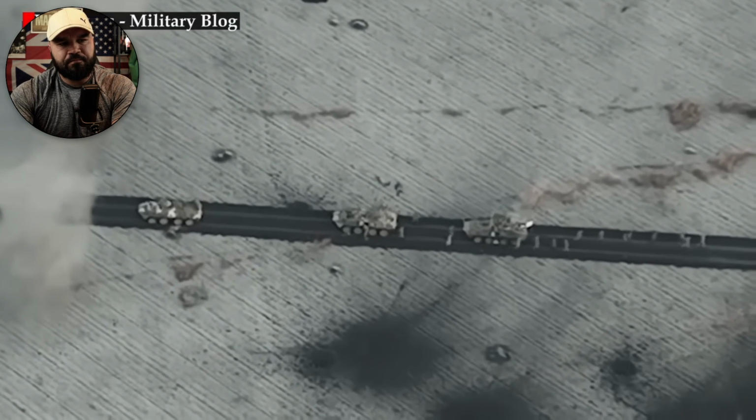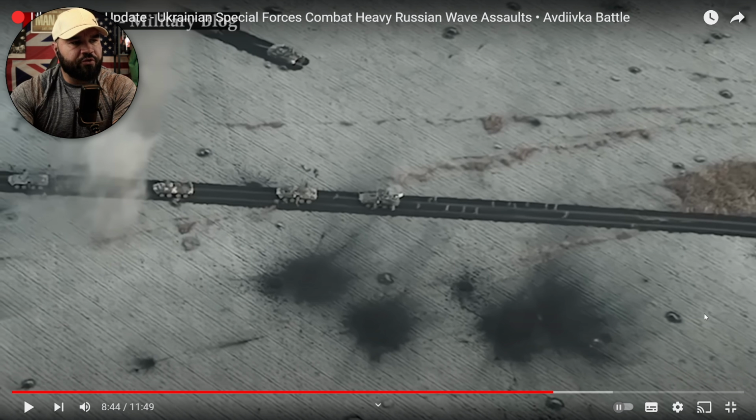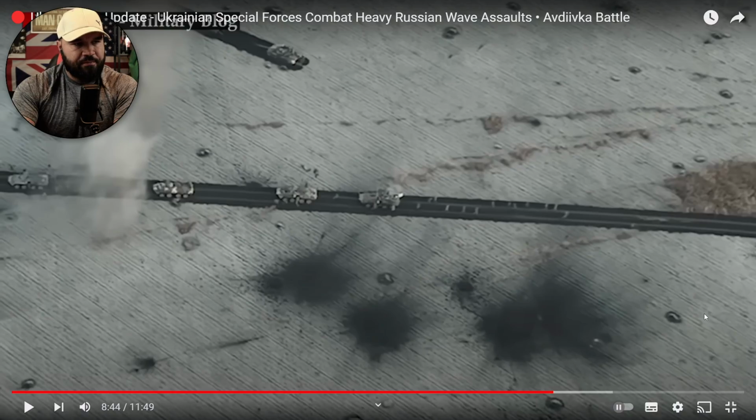The column had to retreat, and the infantry abandoned their BTRs to flee on foot back towards the Russian line. Wow, so they've abandoned these vehicles. We've heard that as well, time and time again. The Russians abandoning their vehicles, and these vehicles actually getting recycled by the Ukrainians and then adopted by their own people, put back into the front lines and then used against the Russians. Not really the greatest tactics to use.